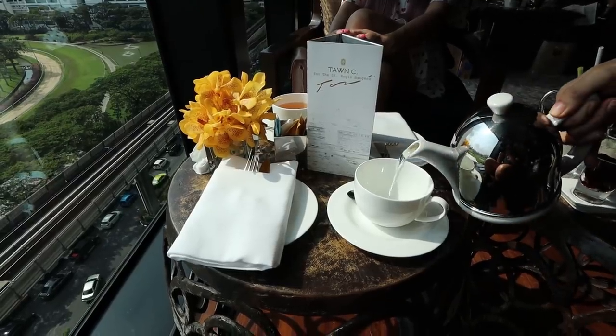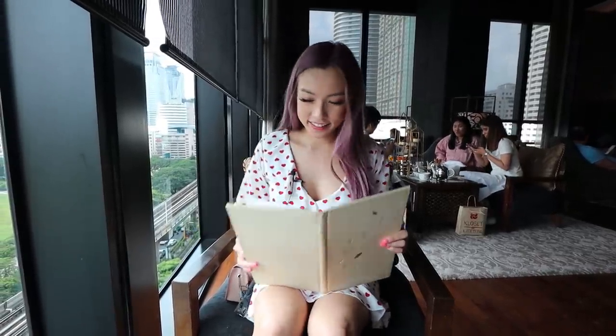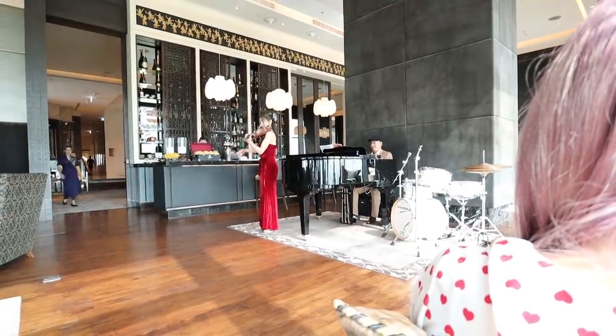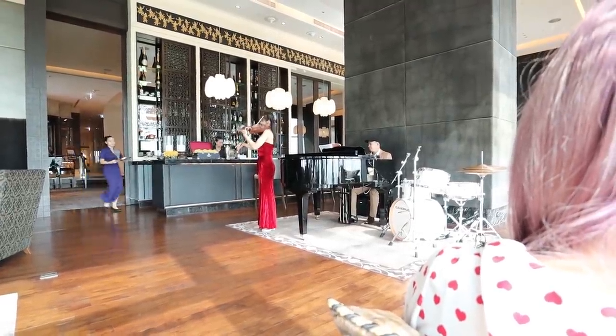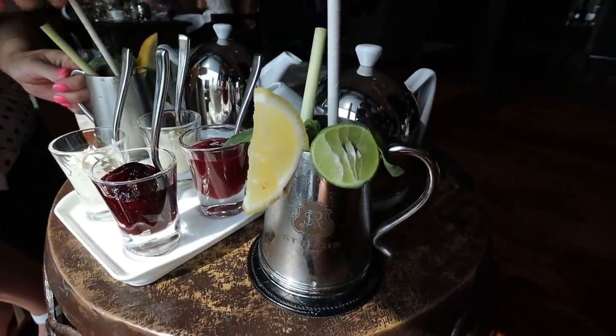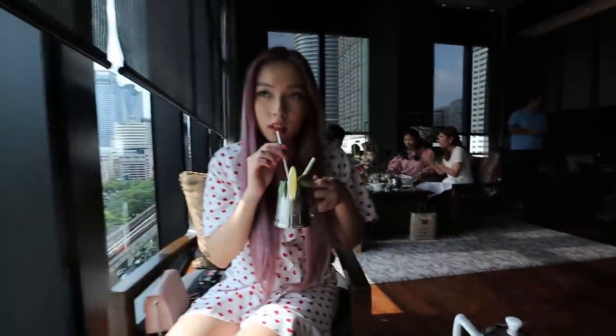So we're at the St. Regis trying out their afternoon tea experience, which is high tea. Yay. So we're just given this drink, apparently it's a St. Regis drink. Very tropical, got lemon, limes. So Lana, try it out.